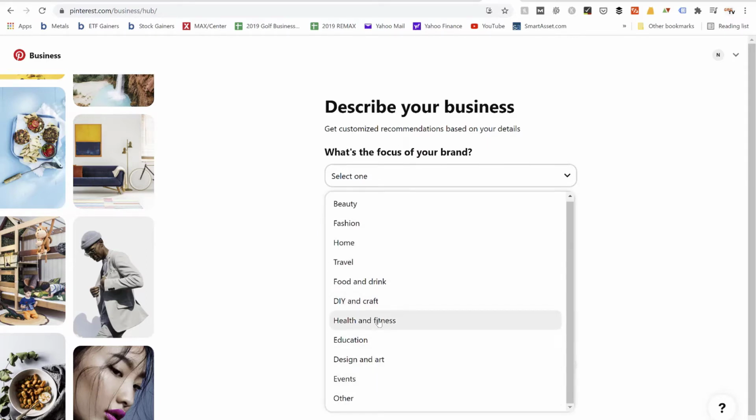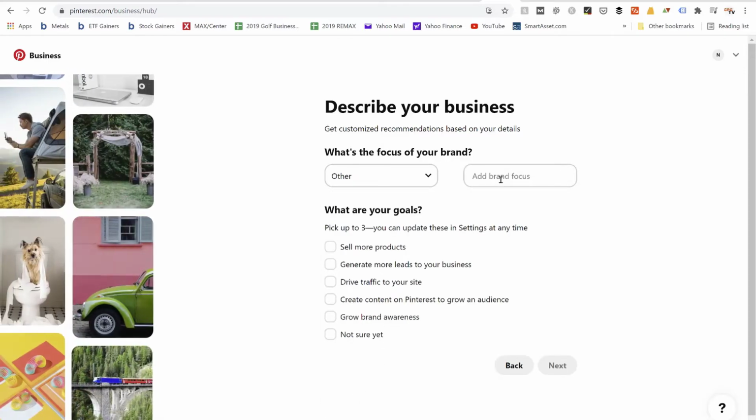If they don't have real estate, they don't have business. What we can do is just click on other. We can add brand focus here. We'll just type in real estate.